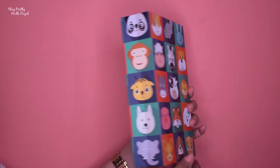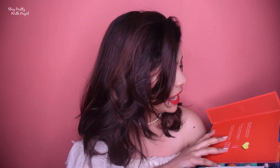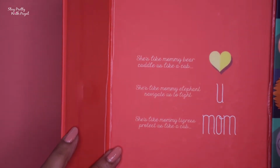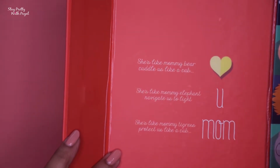Let's get started. Before talking about the products I received in the Glamego May Edition box, I would like to talk about the packaging first. As 13th May is celebrated as Mother's Day, they have made it up in their box, and they have kept images of cute animals, which I found very cute, and I love cute stuff. The moment you open it up, you can read a message which is, she's like mommy bear, cuddle us like a cub. She's like mommy elephant, navigate us to light. She's like mommy tigress, protect us like a cub.